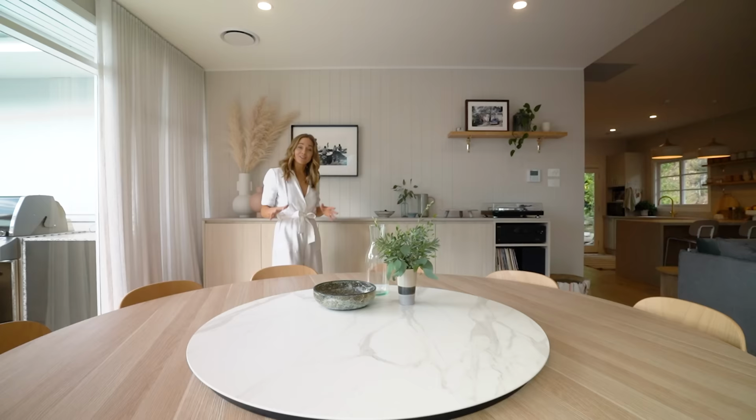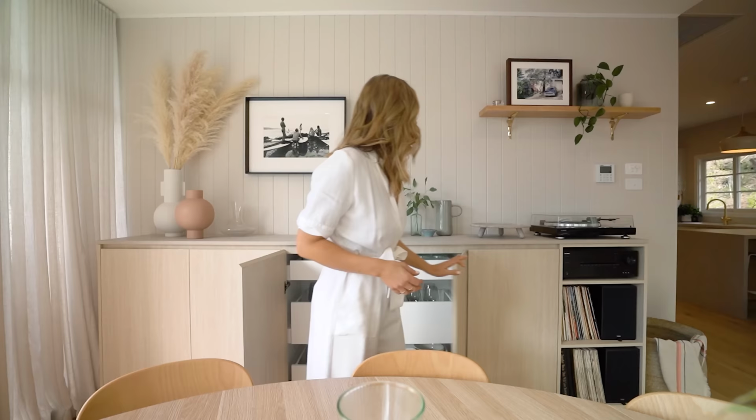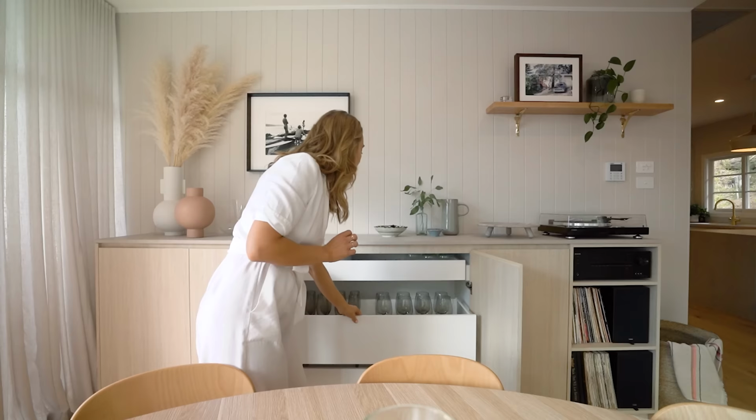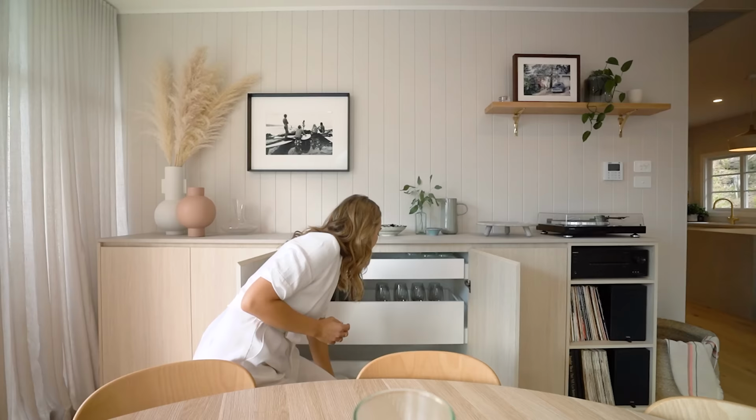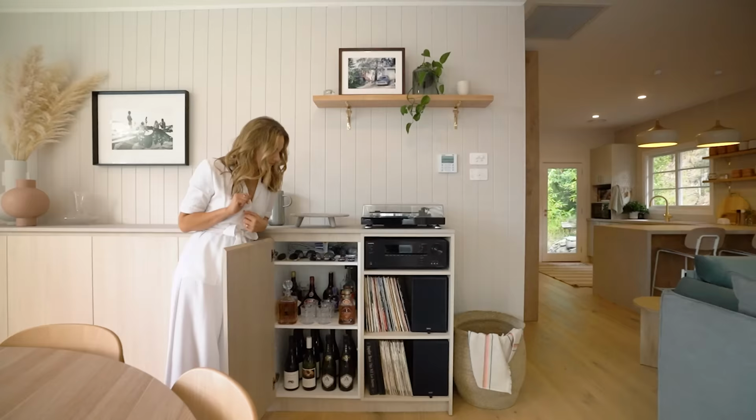But the other hero in this room, which is very simple and refined, is this buffet. So I actually designed this unit to basically maximize and bring in as much storage as possible, which the old home was definitely lacking. So we've got these drawers here with soft close. We've got plenty of glassware. We've also got a full dining set there as well. So we've got matching drawers on either side, but over here, just extra storage. I've turned this into a little cheeky bar, cause why not?